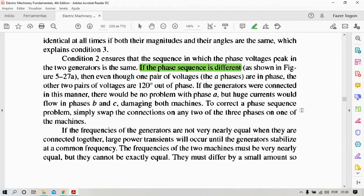If the generators were connected in this manner, there would be no problem with phase A, but huge currents would flow in phases B and C, damaging both machines. To correct a phase sequence problem, simply swap the connections on any two of the three phases on one of the machines. If the frequencies of the generators are not very nearly equal when they are connected together, large power transients will occur until the generators stabilize at a common frequency.